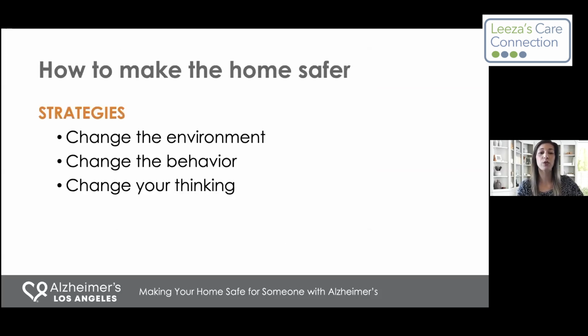So we need to know how we can make the home safer, especially in times like these. Many of us, especially in older age, want to live at home as long as we can, because when we're at home we're comfortable, we're in our happy place. We don't want to move and live somewhere that's foreign to us. So these are some great ways to live at home as long as we can in a safe way. Some strategies include changing the environment, changing the behavior, and changing your thinking.